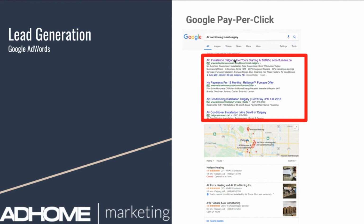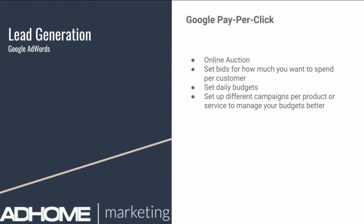So you get to decide as an advertiser what keywords you're showing for. And with reason, you know that nobody's going to do this search unless they're looking for an air conditioner to be installed. And so you know that you're showing your ad to the right person, in the right city, at the right time, and then you get to decide how much you pay to have that customer come to your website. Yes, an advertiser gets to set bids for how much you want to spend.